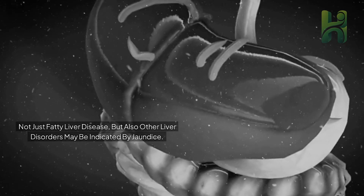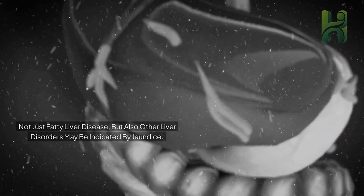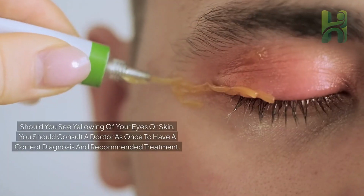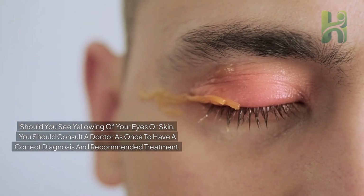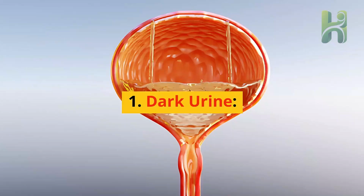Not just fatty liver disease, but also other liver disorders may be indicated by jaundice. Should you see yellowing of your eyes or skin, you should consult a doctor at once to have a correct diagnosis and recommended treatment.